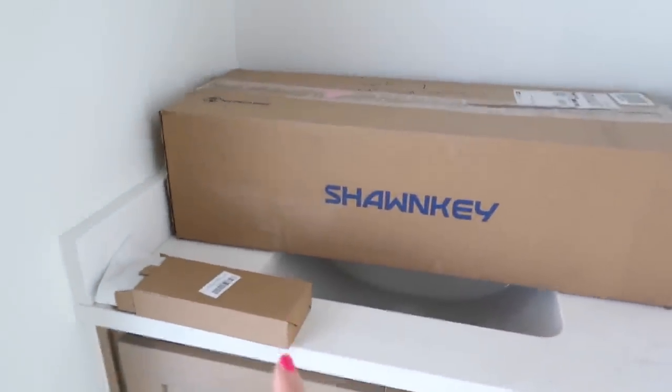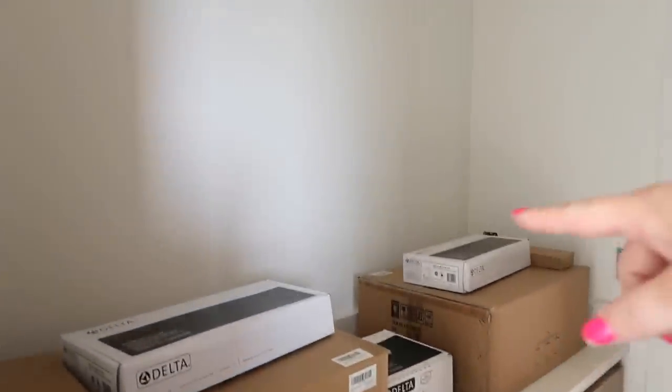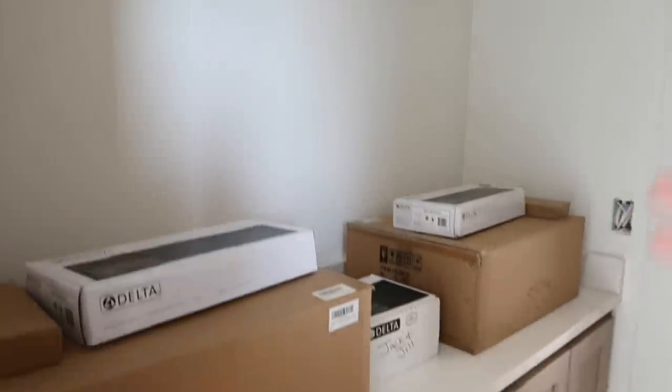So they open this up and they know what hardware they have. That's for the toilet paper. Over here, here's the light, the towel hook, and then Chase is bringing in the mirrors because I bought so many because I didn't know what I was gonna need. And we're gonna decide which mirrors go in which bathrooms because they have to hang the mirror before they hang the lights. So they kind of know the height.